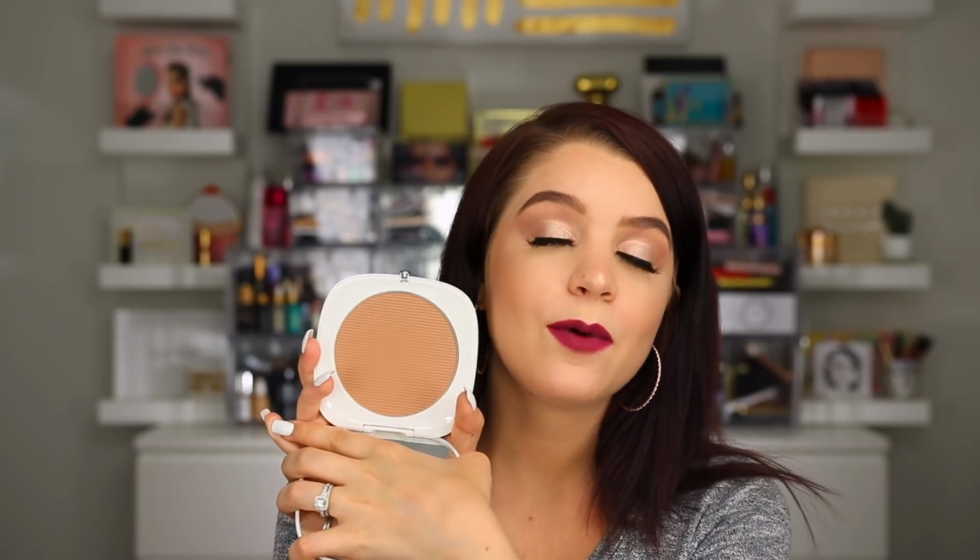I love the compact. It's so sleek. It has the mirror, but the actual product itself is so, so good. I feel like it glides on perfectly. It blends out really smoothly. The color is absolutely perfect on my skin tone. I can build it up if I want to. I can do a sheer bronze if I want to, and it doesn't look muddy. It doesn't look cakey. It just looks really natural on the skin.